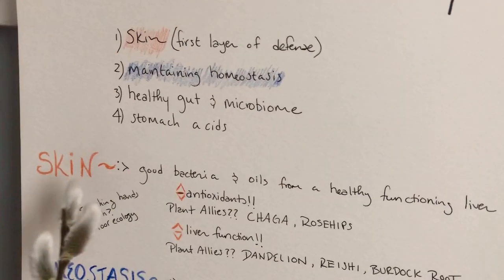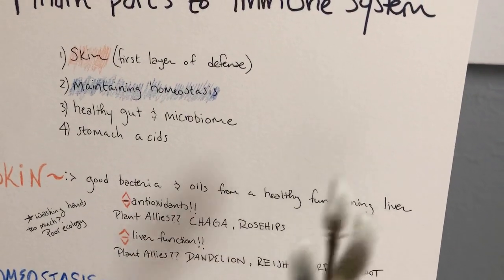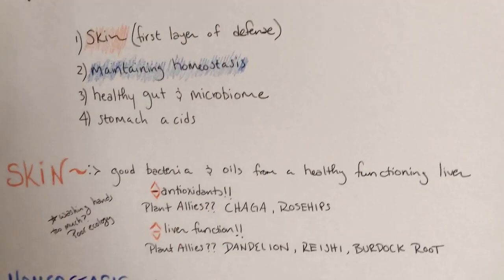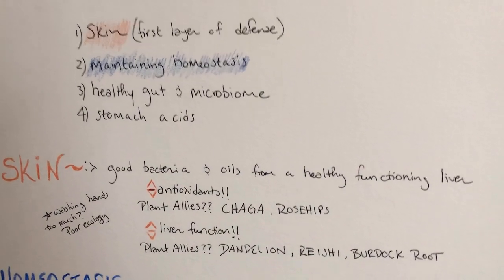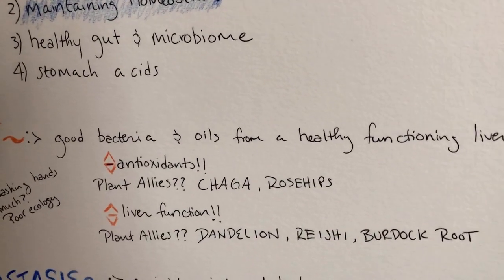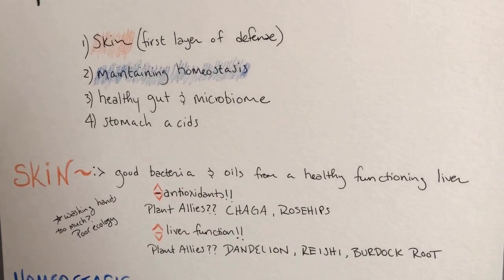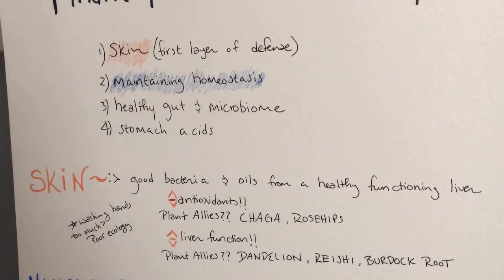So skin, why skin? Our beautiful skin has good bacteria and oils from a healthy functioning liver, okay? So that good bacteria exists on there to ward away those pathogens, and as do the oils. But we can't really have healthy functioning or healthy oils without a good functioning liver. So some plant allies to help support the function of our liver are dandelion, reishi, and burdock root. Right? So also keeping in mind there, things we can do like not drink alcohol in excess and other substances that really take a toll on our liver. We want it to be functioning and happy.